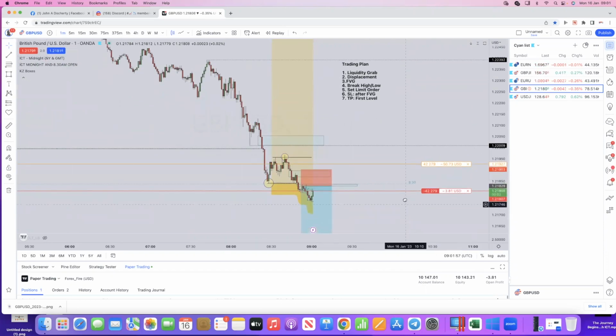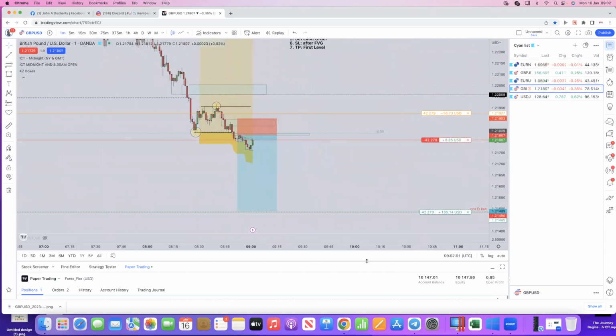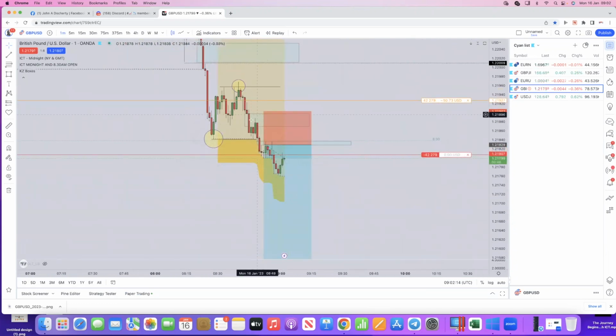Let's just have a look. We're back into that little bit of drawdown at the moment. Again, we started the day at 147 and a penny of profit. And price action as we came down, obviously it's mitigating the fair value gap here. There's nothing really left behind on these parts.